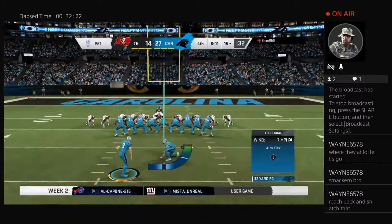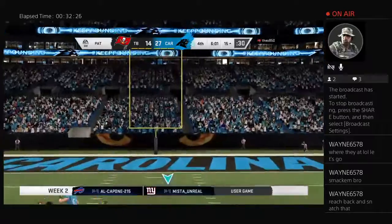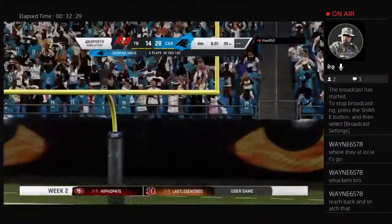And the Panthers use the short field to their advantage as they cash in for 6. Gano the extra point, and the lead now up to 14.